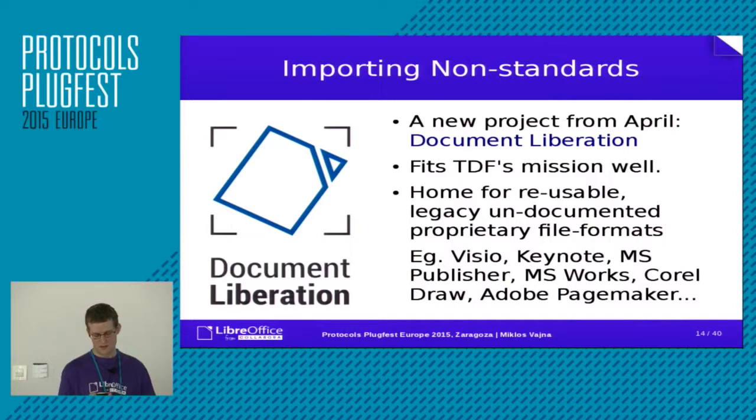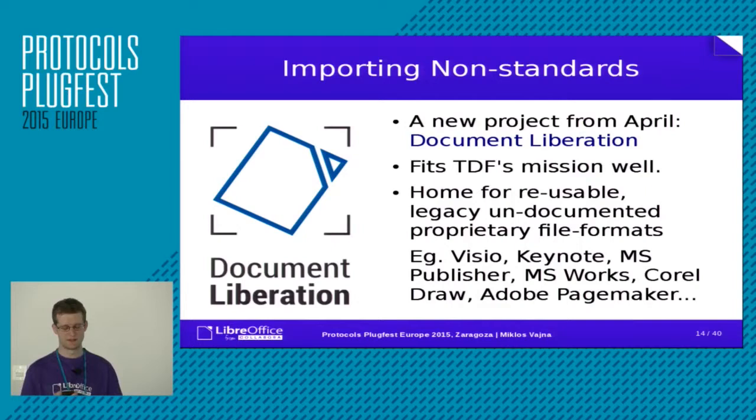The file formats supported by the Liberation project include Microsoft Visio, Apple's Keynote, Microsoft Publisher, Microsoft Works, CorelDRAW, Adobe PageMaker, and I think this summer there is a student working under the Google Summer of Code umbrella on an Adobe Freehand filter, and maybe there was one more format. So there are a number of these obscure formats that we can import into LibreOffice, and then you can handle them as a normal ODF document after that.